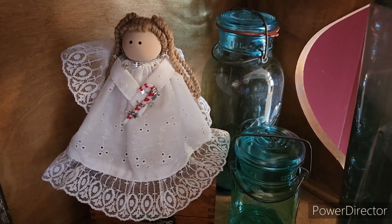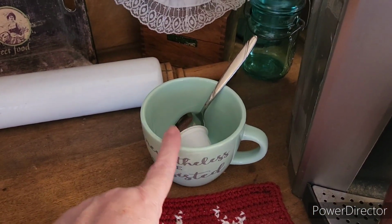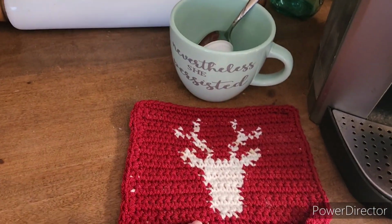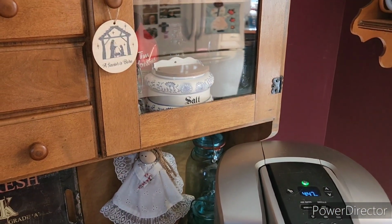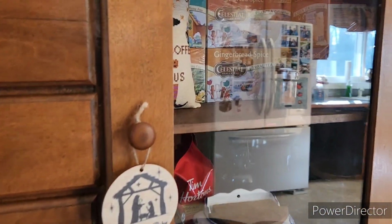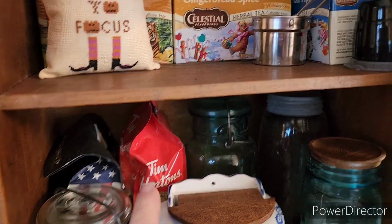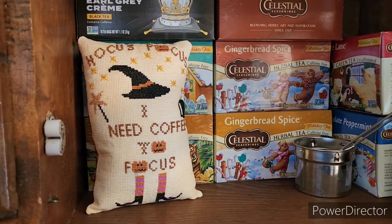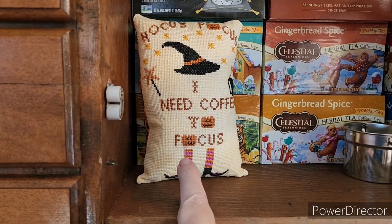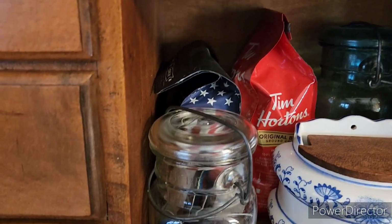And then our old mason jars back there. And this is where I discard and keep my spoon. And then I have another mug rug. Of course, there is my Keurig. And then inside here, I have my ground coffees. Right there is my ground coffee container, my tea bags. And then I always leave this out on my tea station or my coffee station. And then I have another mason jar.